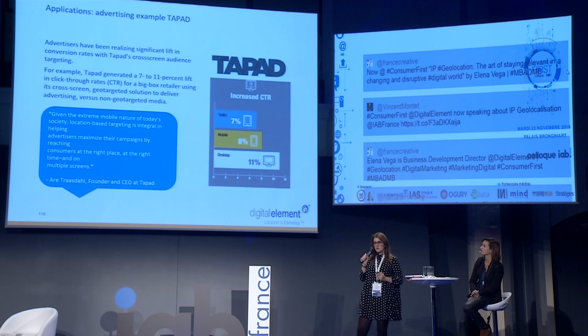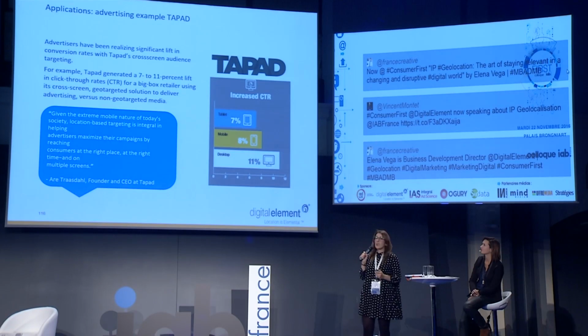Now, what we are going to talk about here is a few examples of the applications that we have. And the first one here, we've got TapAd, right? It's an advertising network, an online targeting ad network. And since they started using our technology to geo-target campaigns, their clients have seen an uplift on the campaigns of 7% on tablet, 8% on mobile, and 11% on desktop. That's an uplift from what they were using before. And there is a lovely quote from one of our clients, and we haven't paid them for that, but it basically shows how important it is to be at the right place at the right time. And that's what we are all about at Digital Element.